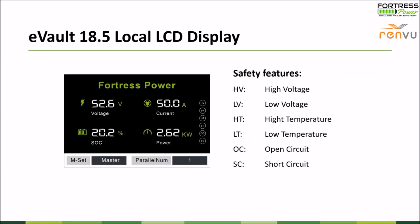So I mentioned the eVault's LCD display. This is what that LCD display looks like. Right on the front of the battery, the client will be able to view their voltage of the battery, the state of charge of the battery, the current, and the power. What you'll also see on the bottom left is this MSET. This is if you have multiple batteries in parallel. So I mentioned you can put up to 12. If this was the master battery, the other batteries in parallel would be a slave. So it has a master-slave relationship. And then this number here is going to show your parallel number. So if there's 1, if there's 6, if there's 12, let's say, this would show how many batteries are in parallel in the bottom right-hand screen.